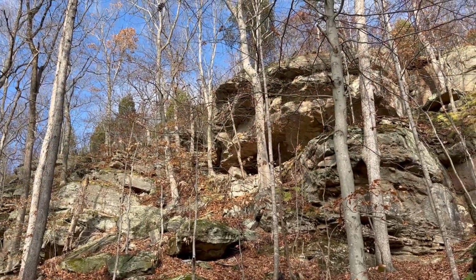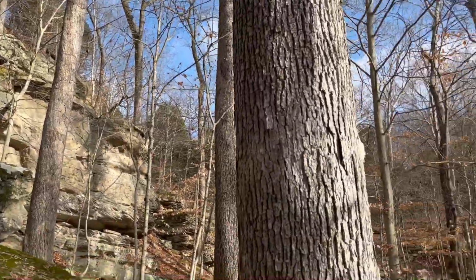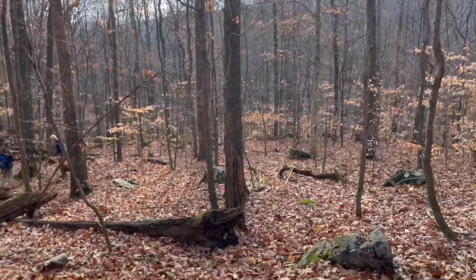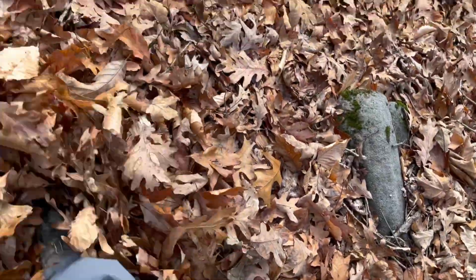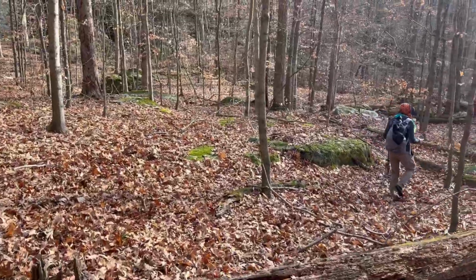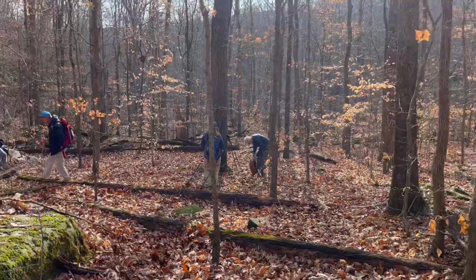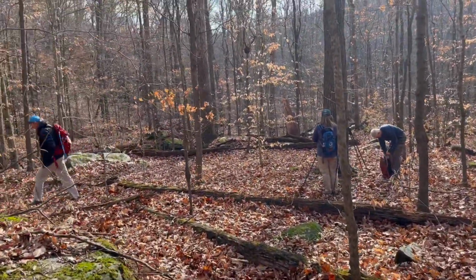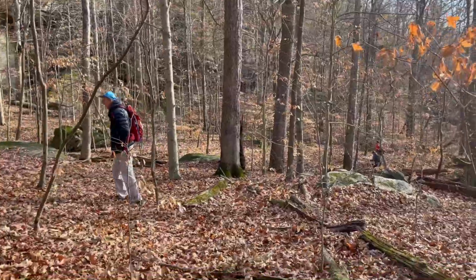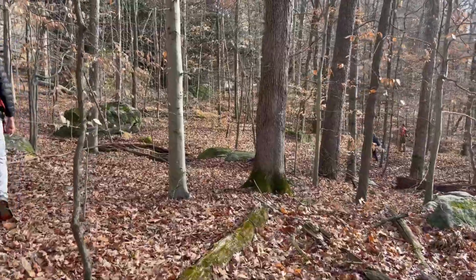So we have just made our way down the sandstone rock formation where I, Rattler, fell on my backside twice. Due to the fall season here, you can see the amount of leaf cover we have here. You're not able to really see any of the footing that you have. So if you're doing Shawnee National Forest at this time, definitely be aware that you will be taking your trails a little bit slower, as you really don't know what's underneath at least a foot of leaves. So, needless to say, out of the group, I'm the first to fall twice.